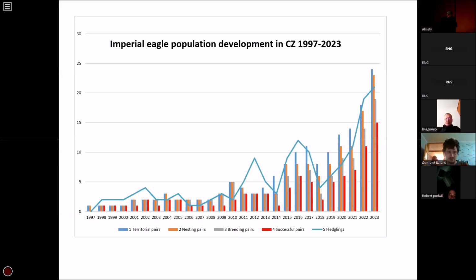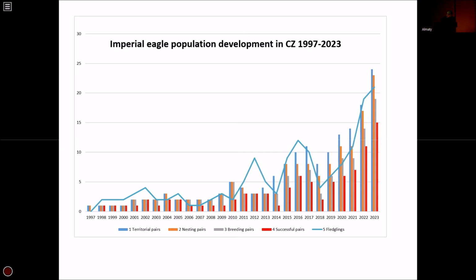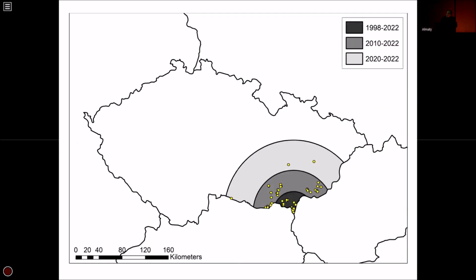Here's the graph showing the population development of imperial eagle in Czechia. So you see the blue line is territorial pairs, and the other values are nesting pairs, breeding pairs, which means those who laid the clutch, successfully breeding pairs, and the number of fledglings. Here is the map which briefly shows the process of spreading or of colonization. There are suitable habitats also in the other regions. We hope or suppose that within a few years, maybe this species will reach also Germany or Poland.